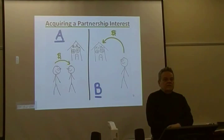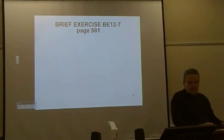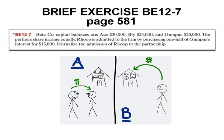You did those very things if you did your homework for today. You've seen those situations. See them with me again. Would you turn with me to brief exercise 12.7. It's on page 581. Brief exercise 12.7 says B company's capital balances are A 30, B 25, G 20. The partners share income equally. R is admitted to the firm by purchasing half of G's interest for $13,000.